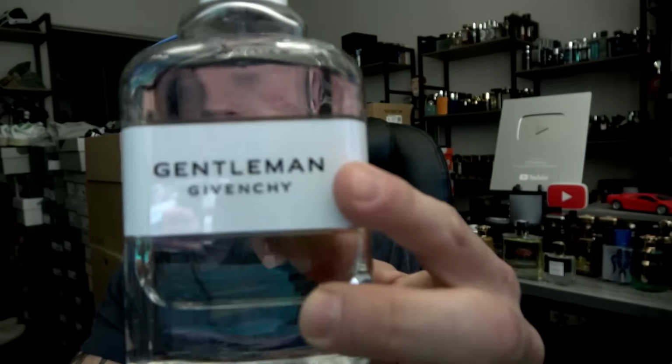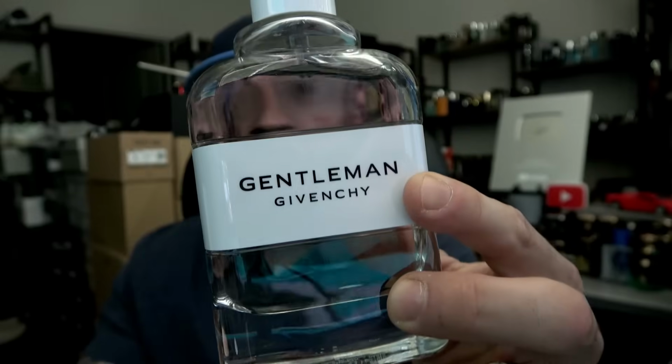This is a banger. Again, average to slightly above average performance and longevity. Very bright early on. Not a long time projector, but an early strong projector. Like the first hour is really bright, then it calms down quite a bit, but it'll stay on the skin for a really long time. And man, sad they discontinued this one a few years back.